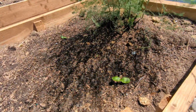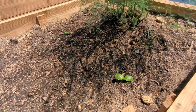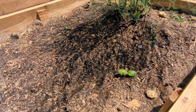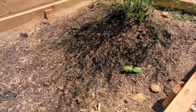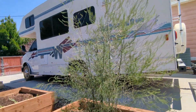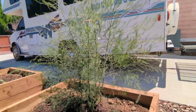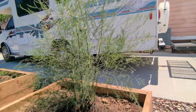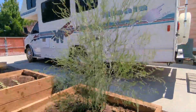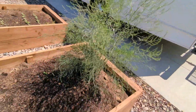And then I have a couple of the early yellow straight neck squash. I don't know why I can't say that. And then of course my asparagus, which is just like a fabulous little fern plant now. Sometimes I cut it back, sometimes I don't. I know you're not really supposed to cut it down, but sometimes you can. It just kind of all depends, you know.